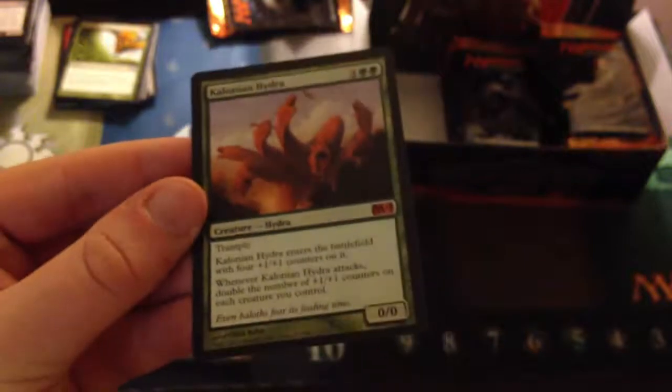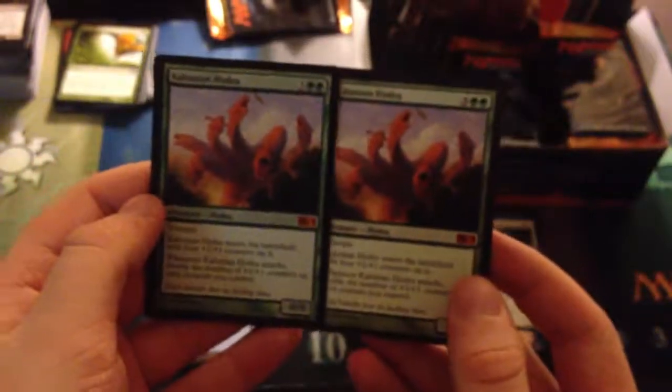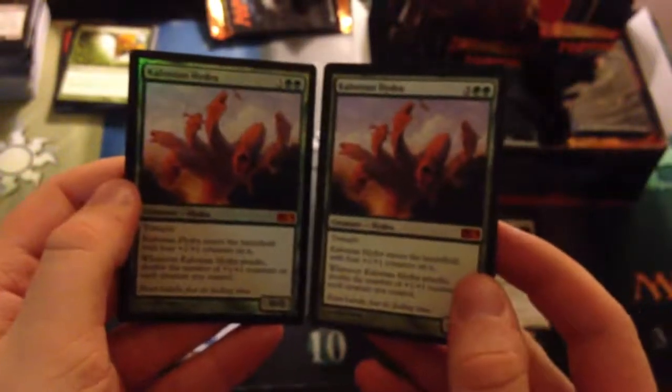I'm not even going to put that back in with the rest of it. I'm just going to... Holy... Pardon the French, but holy shit. All from the same pack. Kalonian Hydra foil, regular Kalonian Hydra. What? I want to go screaming, but it's like 11 at night on a Friday. I won't.